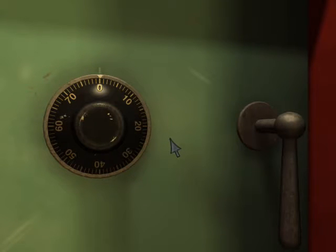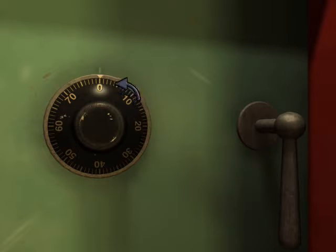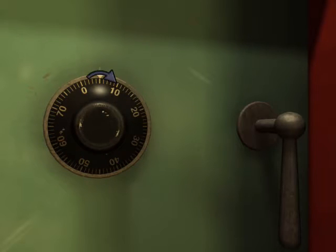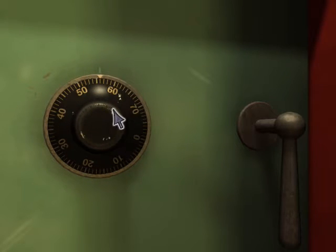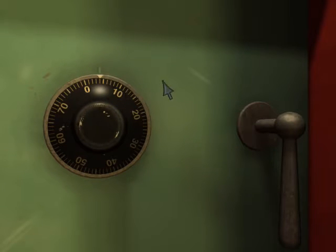Right. So, the photo on the desk and my notes have a date 4/24/55. Let's try to input that using a very precise and very finicky interface. Nope. You have to click sort of on the mark you want to dial to. Got it?